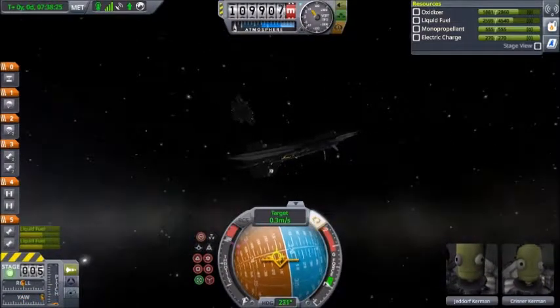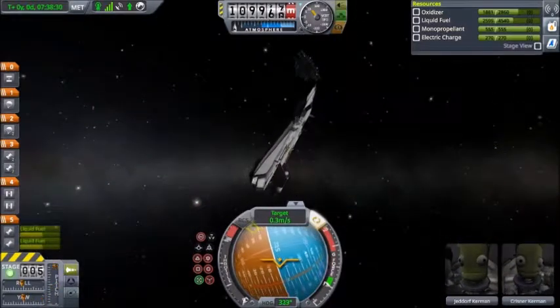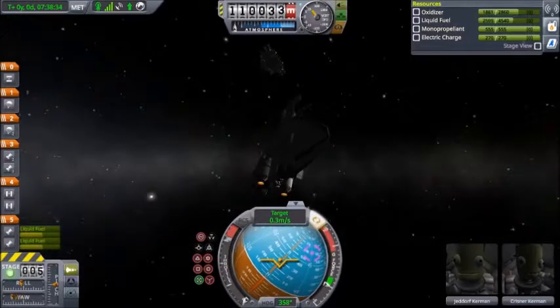All right, we have visual confirmation of some sort of massive nuclear-armed robot. We are going to be heading towards it and hoping it's friendly.